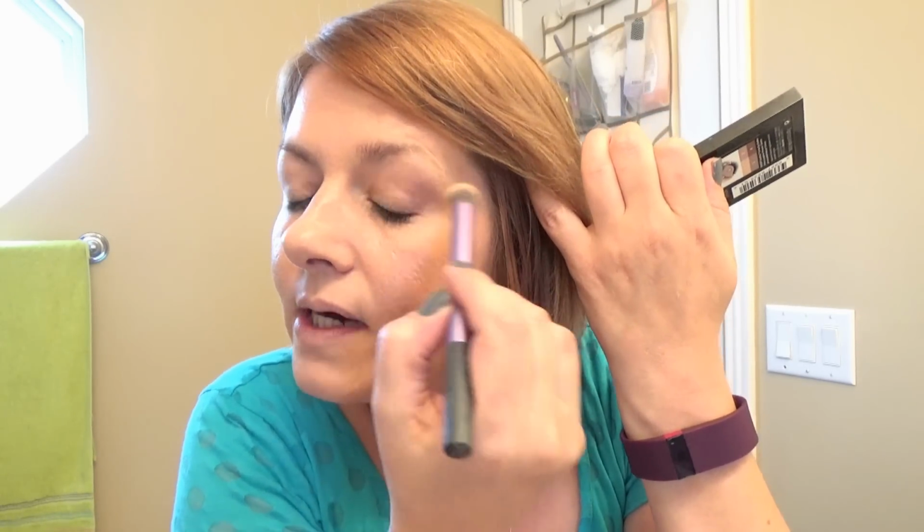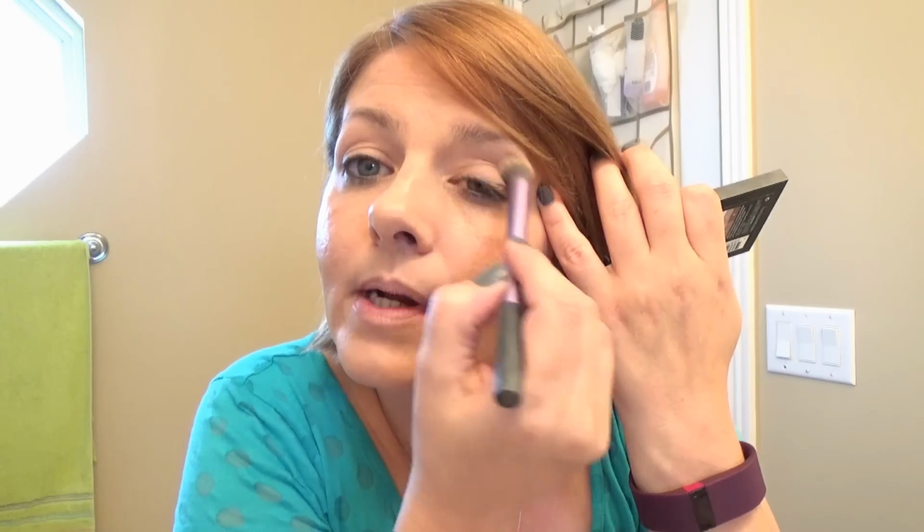This is just an everyday look that gives me a little bit of makeup without looking too done up for daytime. And it doesn't leave me bare skinned with nothing.